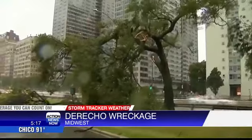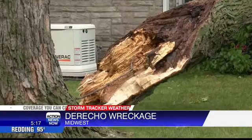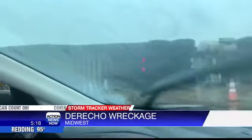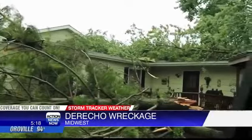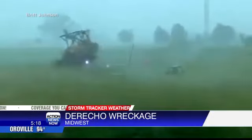It uprooted trees, it downed power lines. Take a look at that. Huge branches crashed into houses. Emergency crews worked to right side up this semi-truck that got blown over just by the force of the wind. There were several reports of injuries in Iowa, and many people got trapped inside buildings and cars.